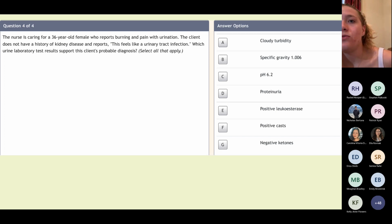I also have another question for you guys. Nurse is caring for a 36-year-old female who reports burning and pain with urination. They don't have a history of kidney disease and report it feels like a UTI. Which urine lab tests support this client's probable diagnosis? It's okay if you don't know all of them, just put what you might think. A through G, what might show up on a urinalysis? And be prepared to be able to read a urinalysis if you have a picture of a urinalysis. They're very similar to the resistance tests you do with your antibiotics.